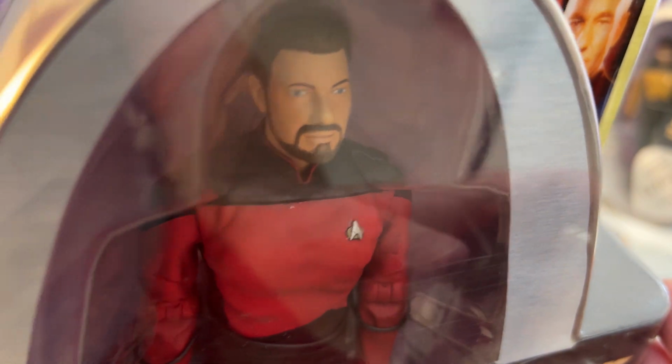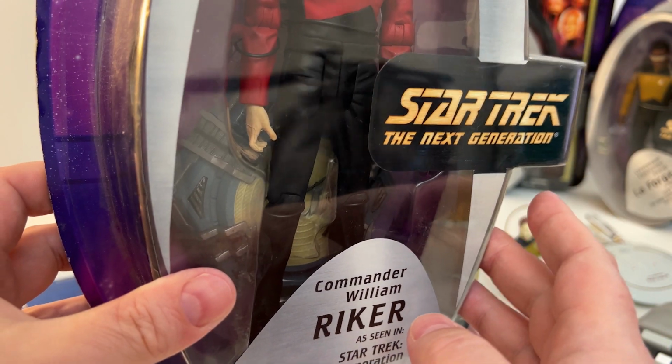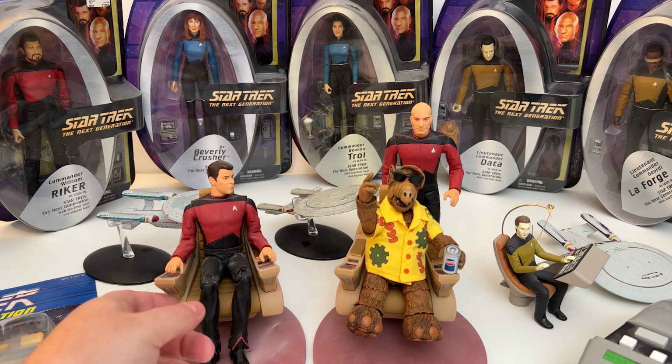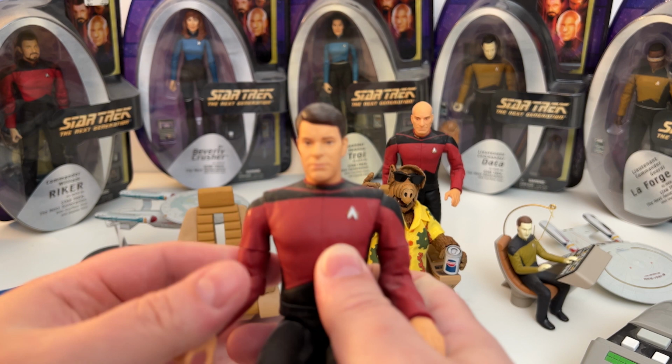You can go in there and you can see the rank of Commander. He's got a base back there that you can put him on if you want to take him out of the box. That is Commander William Riker. While we're talking about Will Riker, let's talk about non-bearded Will Riker.